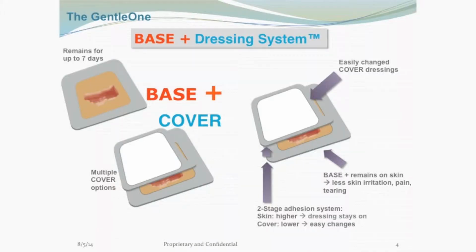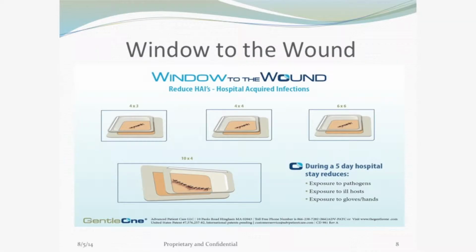Let's take a look at how Advanced Patient Care has developed products to reduce risks and costs. APC offers both the GentleOne dressing for most chronic wound treatment and the Window to the Wound dressing for most surgical procedures. Together, they offer me the management tools necessary to treat the wide variety of wounds and incisions that I encounter each day. The APC dressings offer me the dressings necessary to manage my patients effectively, safely, and compassionately.